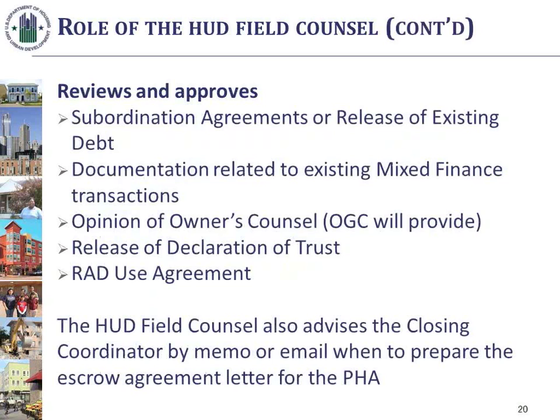And then we have the opinion of Owner's Counsel. Again, OGC, the Office of General Counsel at HUD, has a form document that I believe they provide as a draft example. And I know that in various transactions, sometimes there are things in the opinions that create a lot of back and forth. I don't really know what they are. I just know that that is something that has to be worked through. Then we have the release of the Declaration of Trust. That is to be drafted by the outside attorney, whether it's the PH attorney or whoever is going to do that, but that comes to the OGC Counsel for review.